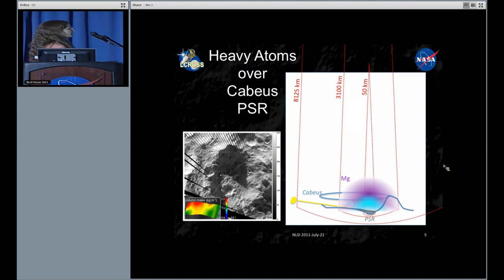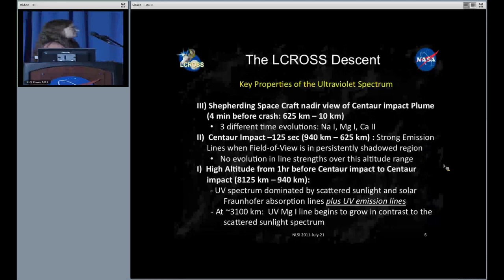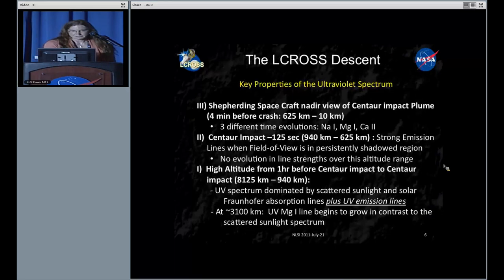What I'll be showing you is that as our field of view decreased from initially when we were at an altitude of 8,000 kilometers and we basically zoomed in on where we're going to impact, we had about an hour's worth of observations before the impact. And by analyzing these observations, we can see that there's an emergent emission line spectrum. And when our field of view tucks into the permanently shadowed region and sunlight from the surrounding area is no longer dominating the spectrum, the emission line spectrum is very obvious.